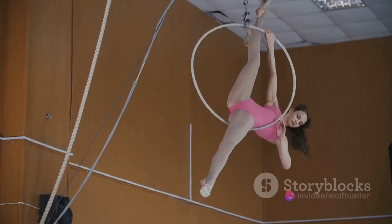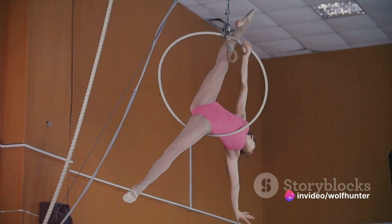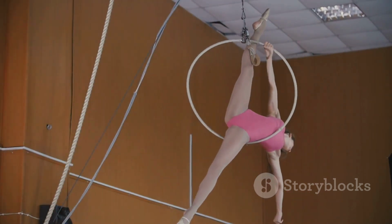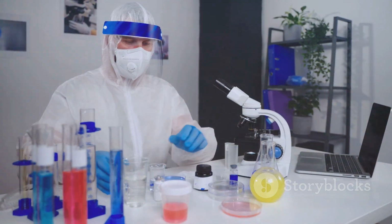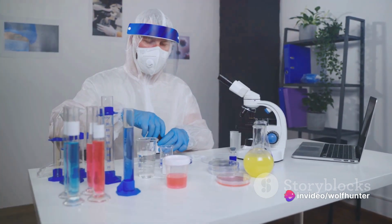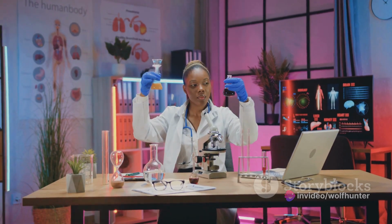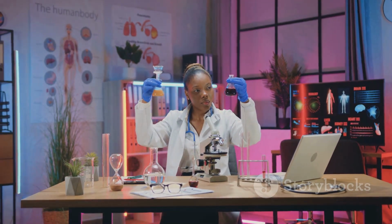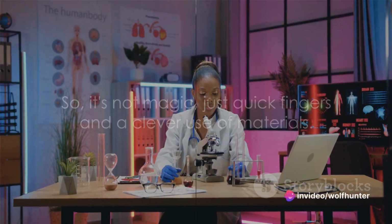The timing and coordination required for this trick are no small feat. It's a dance of precision and speed, a testament to the performer's skill and practice. So next time you witness a seemingly supernatural costume change on stage, remember the science and the artistry at play. It's not just about magic. It's about understanding and harnessing the principles of physics, the properties of materials, and the power of human dexterity. So it's not magic, just quick fingers and a clever use of materials.